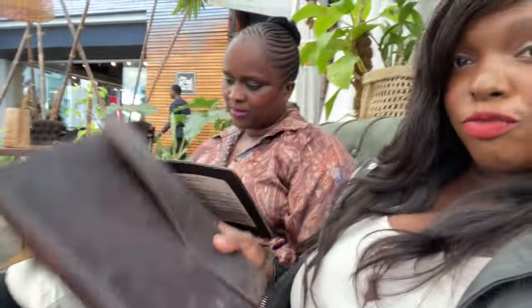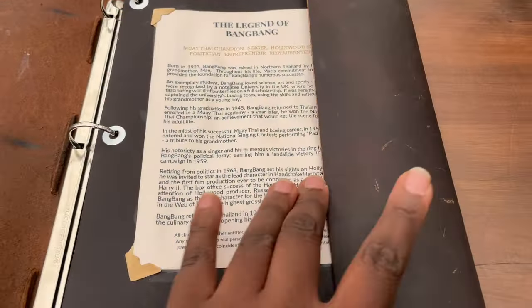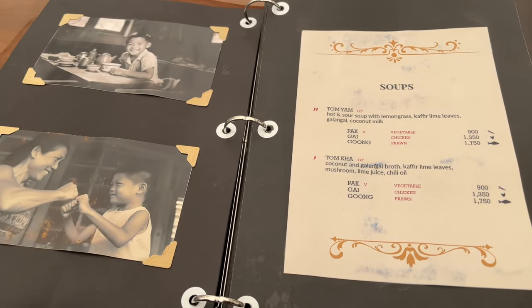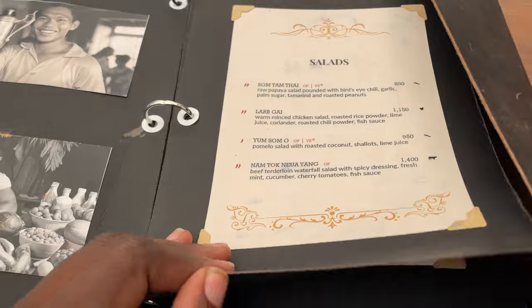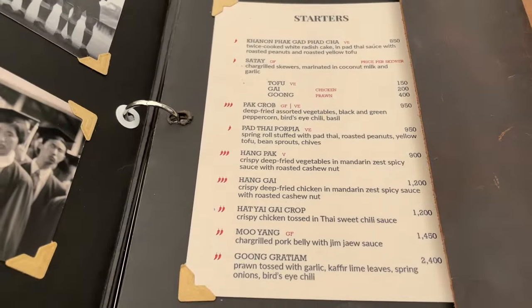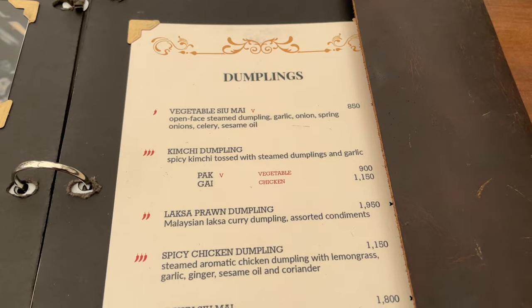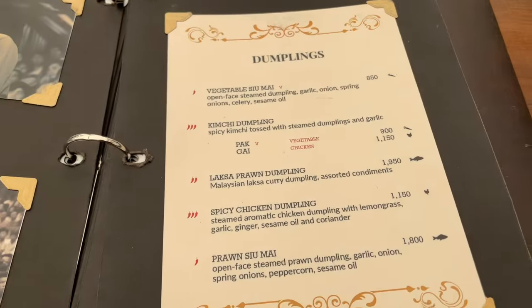So my sister is checking the menu. This is the menu. Let's see the menu. Because when you go to a restaurant where you don't understand most of the dishes, it's good to ask. Tell them you are vegetarian. So here are the curries. Soup dumplings. These are the signature dishes.